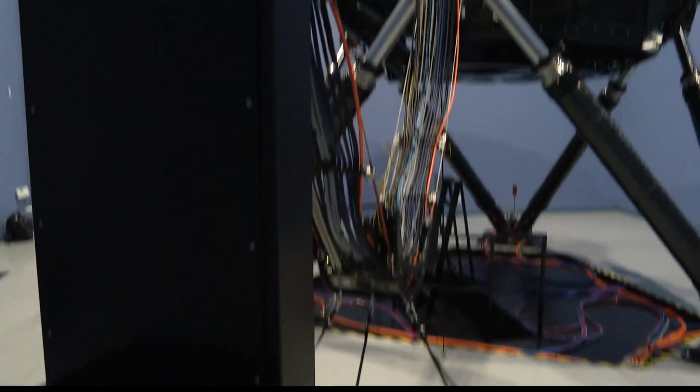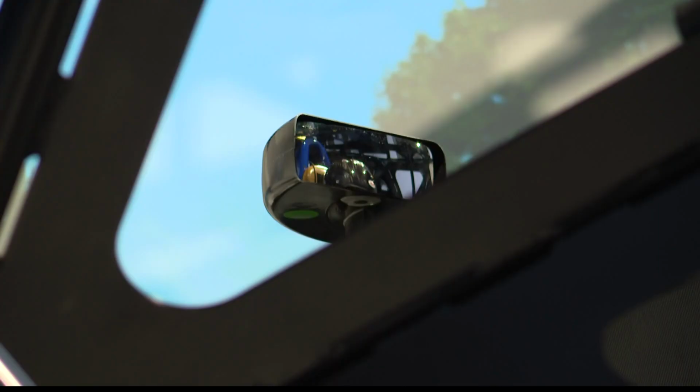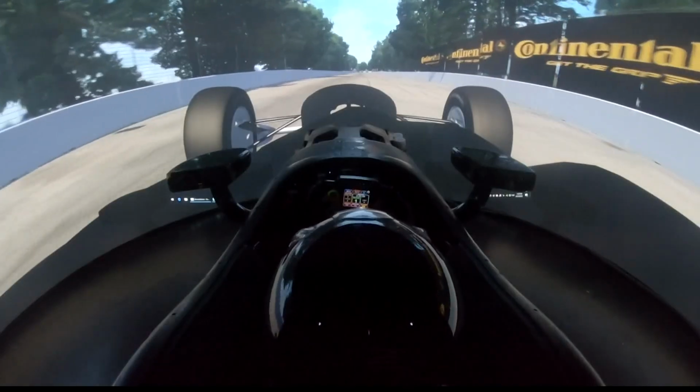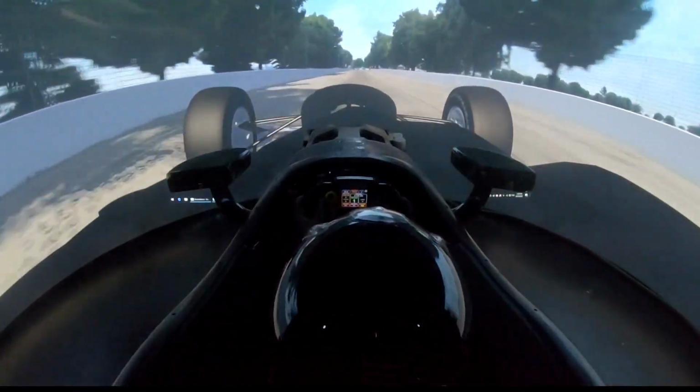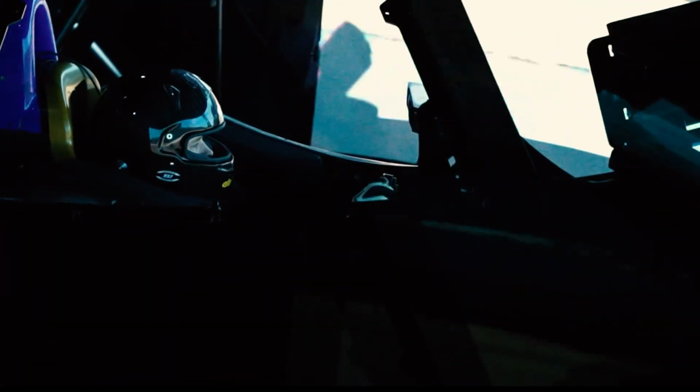This is a professional simulator. It's not a video game. Okay, let me check the data. Engineers are just as involved as those behind the wheel. We can design cars. We can work with infrastructure companies. They design and build racetracks. We can work with driver training. The purpose of this simulator is collecting data.